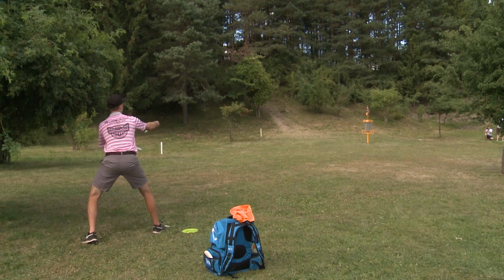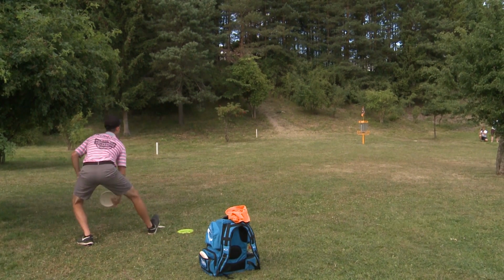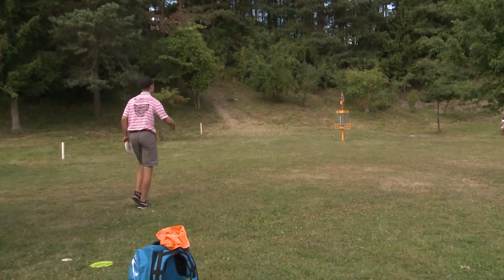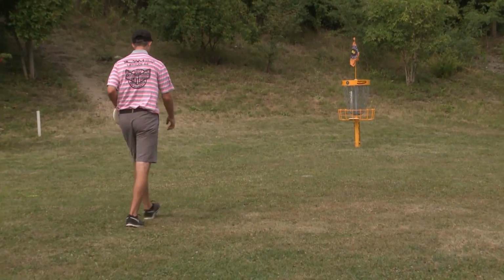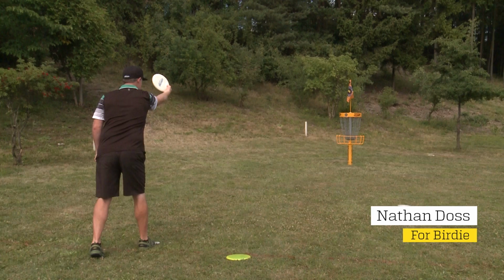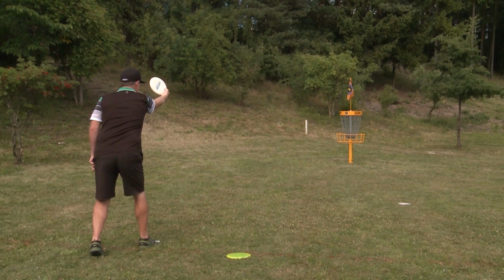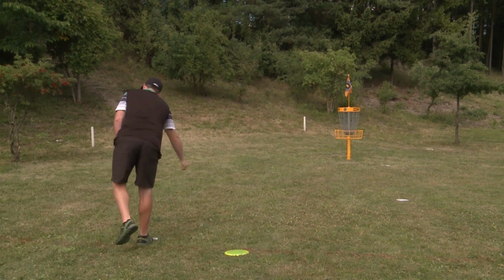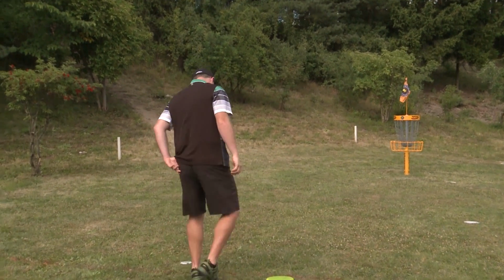Now Rick, he's going to make the adjustment from 2. And dead center, made it look so routine. Made that 55-footer look like a 20-footer. Takes the birdie on 3. Nate Doss for birdie and low.